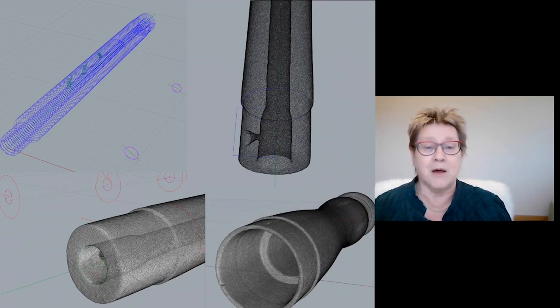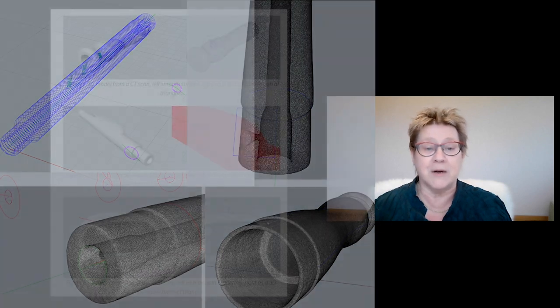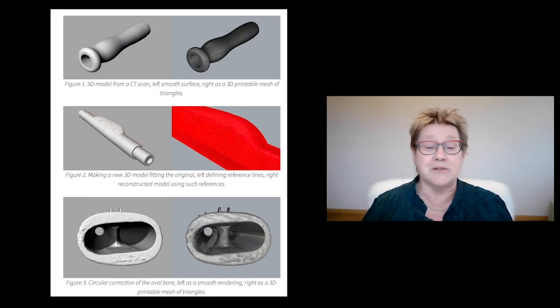Now three of the four models have been completed and the fourth is underway. That means we will soon have a total of 8 3D printed copies, 4 with the as-is bores and 4 with round bores, in addition to the 4 3D copies from our first experiment.